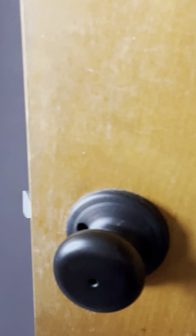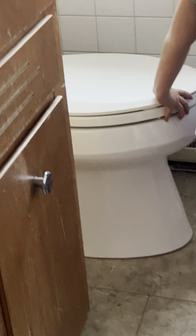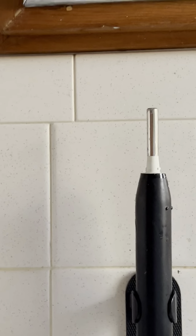Mom, are you upstairs? No, okay. This is the inside, it's really dirty. So, this is the toilet. And this is the cabinet where we brush our teeth and stuff like that. If you're wondering why my toothbrush top is off, it's because I have strep throat.